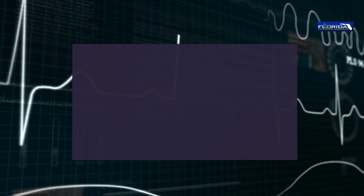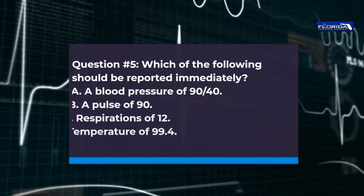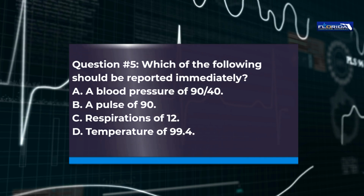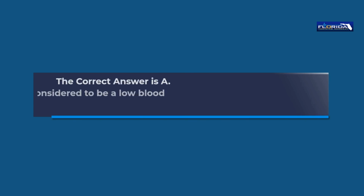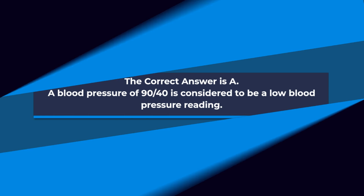Question number 5. Which of the following should be reported immediately? A. A blood pressure of 90/40. B. A pulse of 90. C. Respirations of 12. D. Temperature of 99.4. The correct answer is A. A blood pressure of 90/40 is considered to be a low blood pressure reading.